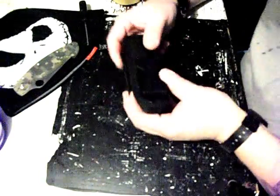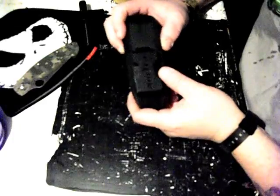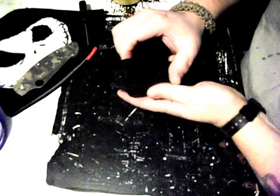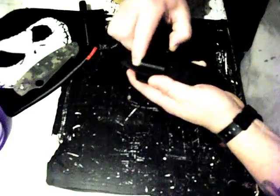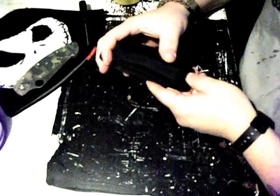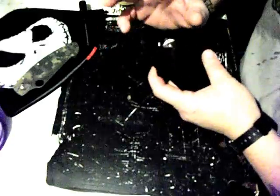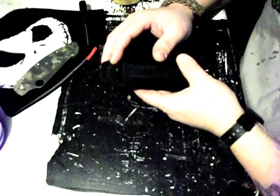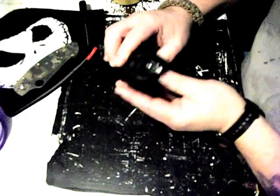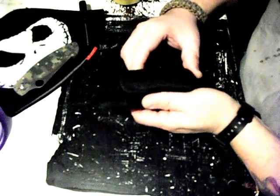So I picked this one up at Harbor Freight. It's got a little turnable belt loop. And the holster itself accommodates the Q5, and it also accommodates a big mag light. See, there's a hole in the bottom where it actually hangs out, like the police have.